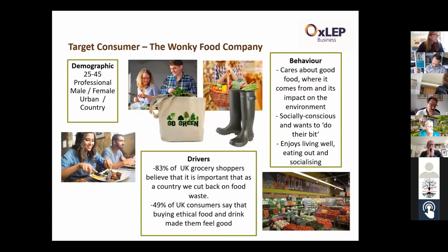So this is actually a slide taken from one of our original pitch decks when we were pitching an idea to other people. Now, when we started our market research for Wonky, this was actually before food waste was as high on the agenda as it is now. But we had started to read about what a huge problem food waste was, and the truth about the level of supermarket waste in particular was starting to come out in news reports.